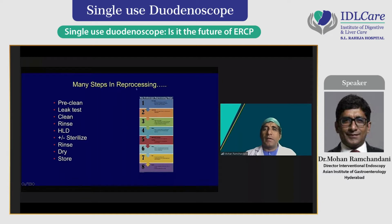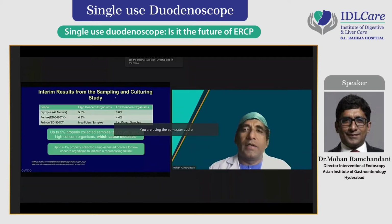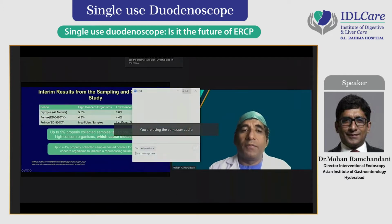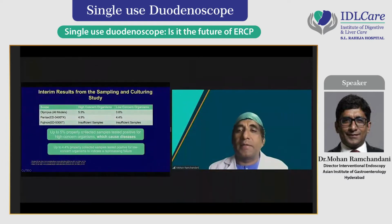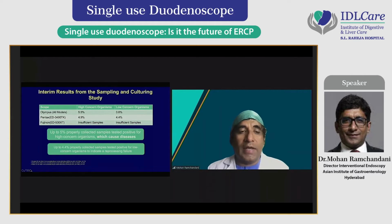There are many steps in reprocessing: the pre-clean, the leak test, the clean again, rinse. So there are around 130 steps to clean a duodenoscope, and the manual has 120 pages. So there will be mistakes in the manual cleaning, which leads to biofilm formation. And biofilm formation immediately starts appearing in the scopes. On culturing from the scope, they found that up to 5% of properly collected samples tested positive for high concern organisms and 4.4% for low concern organisms. In all, around 9% of the duodenoscopes, even after high level disinfection, were still carrying the microbes.